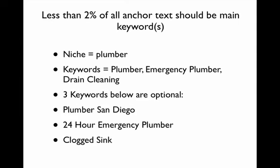Alrighty. So less than 2% of the anchor text should be main keywords. So like in this example here, the niche is, let's say, plumber. Then these might be some of the keywords that you might want to be ranking for: plumber, emergency plumber, and drain cleaning. The other keywords are completely optional on here, and I would probably just back away from them. That would be plumber San Diego, 24-hour emergency plumber, or clogged sink.